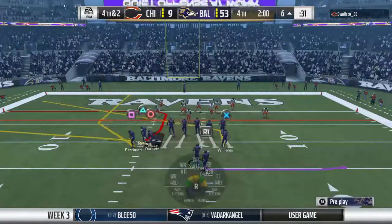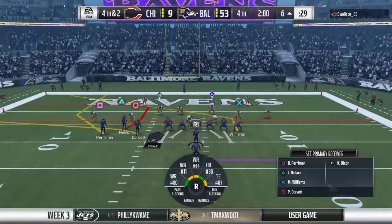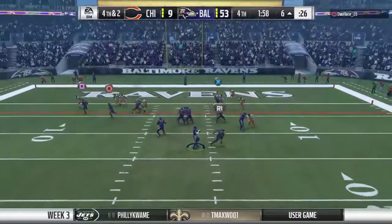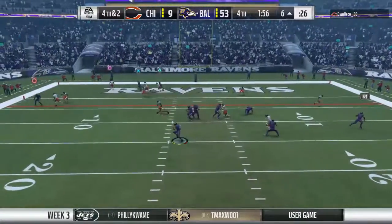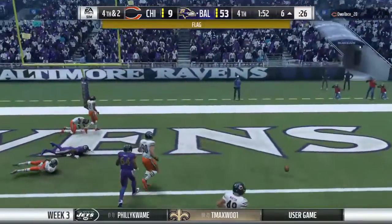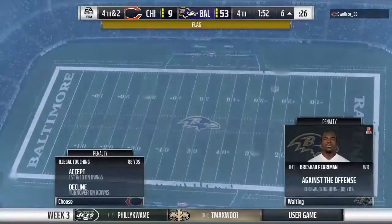And with things looking pretty good on the scoreboard, they're going to keep the offense out there and go for it here on 4th. Back to throw here. Buying time to his left. And that is incomplete, but there is a flag.